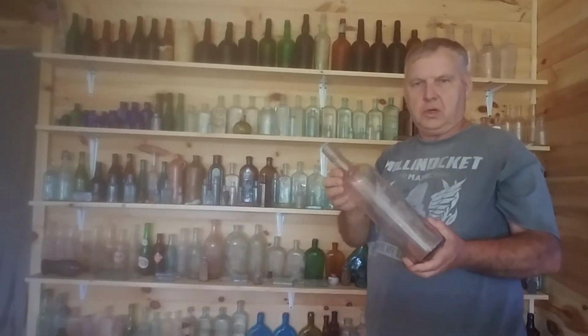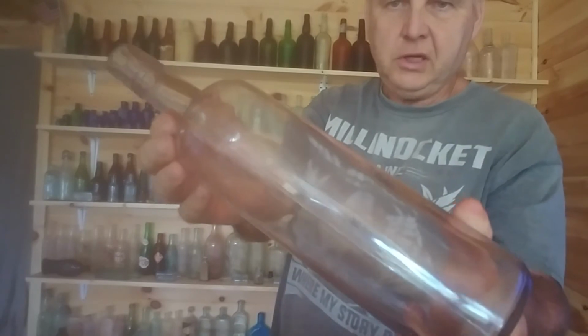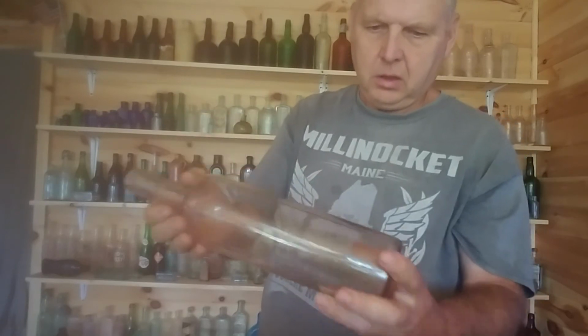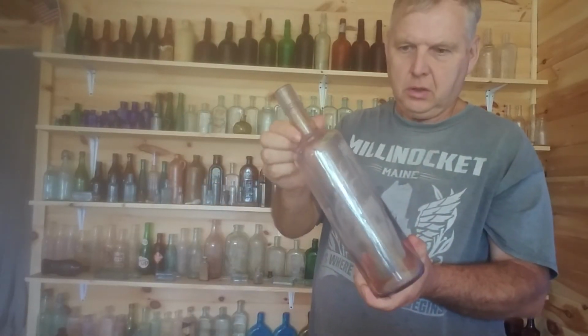Great big bottle was a brandy bottle. If you can see that seam, nice strong seam goes right to here. Spot put on by hand. Got that out back of my house when I was just a kid, 13 or so.